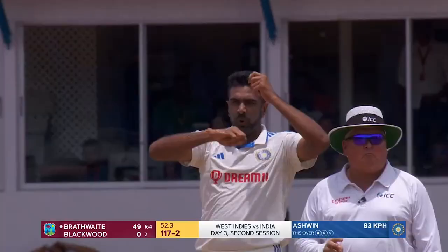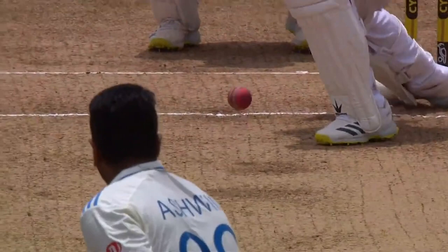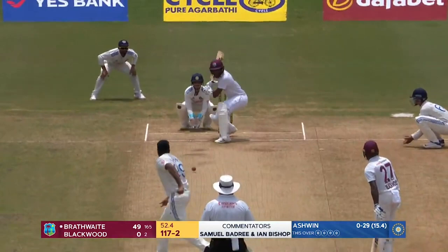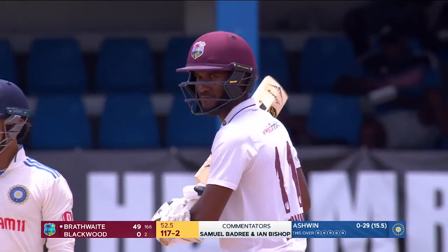Has that determination in his face. Once again, some turn here from Ashwin. Very slow, flighted. Not much rough outside the right hand is off stump. Him. We've also seen a more conventional approach to the crease from Ravi Ashwin.